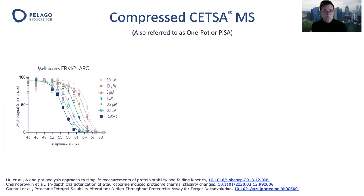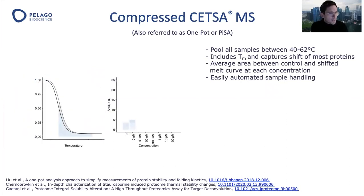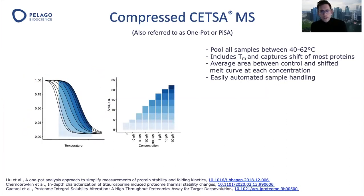We refer to this as compressed CETSA, but you may also have heard of CETSA one-pot or PISA. They are in principle two alternative names, so it's the same method, but it's just developed from the original CETSA protocol in different labs. In principle, we run the assay as normal, so full melt curves and the possibility to run different concentrations. We then pool the samples after the heating. So in the sample, before the centrifugation step, that's the separation step, we have, you could probably call it, the physical integral of the area between these curves. So basically something like this. And this way, we can then reduce the sample sizes, the time on the machine, etc.